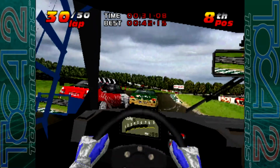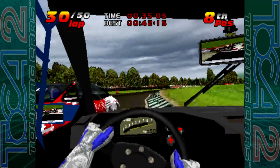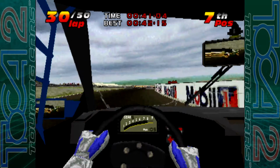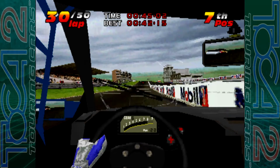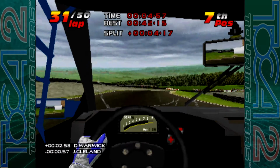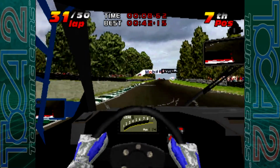Don't spin me around. My name isn't Mazepin. Get past the Vauxhall. Elbows out, please. And as if by magic, the shopkeeper appeared. No, we're in 7th. That's a reference that no one's gonna get.